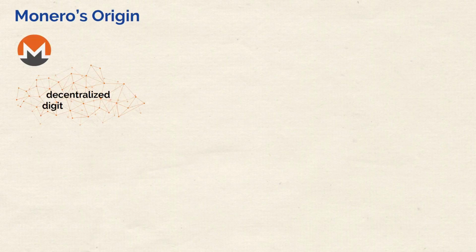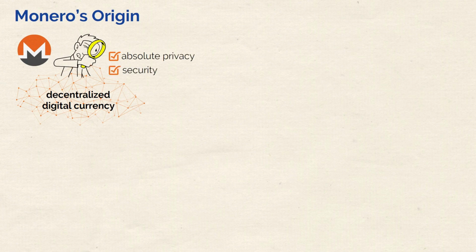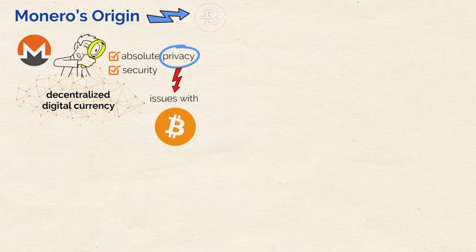You may have heard that Monero is a decentralized digital currency with a focus on absolute privacy and security. In particular, it was designed to address the privacy issues with Bitcoin. Monero's origins can actually be traced back to a project called Bitcoin.